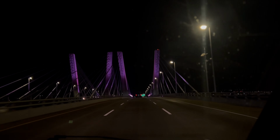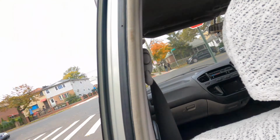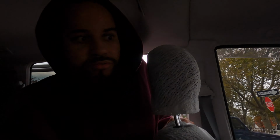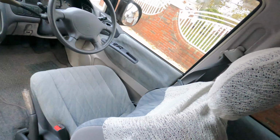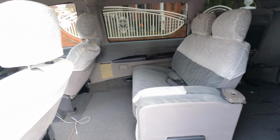Welcome to New York. So as you can see, we made it back to New York, no problems at all. The Delica did amazing. This is actually a couple days later. I've made the for sale video if anybody's interested. The Delica is for sale. We're asking $11,000.